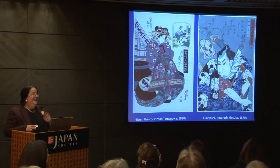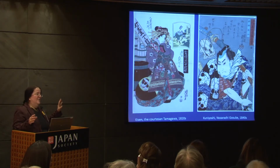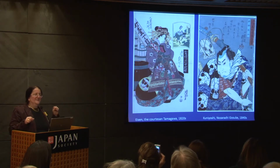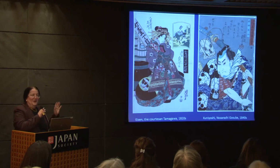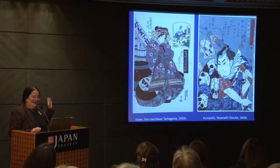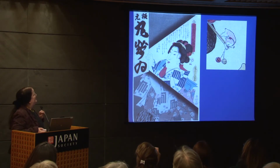Then Kuniyoshi, the cat-loving artist, that looks at first glance like a typical warrior print, in this case not a samurai, but a macho man about town, with a daring kimono pattern of skulls. But look at the skulls. They're made up of little cat figures. So cats all clumped together to make skulls. Very, very witty. I have no idea whether there were really fabric designs like that or whether it was all in Kuniyoshi's imagination.